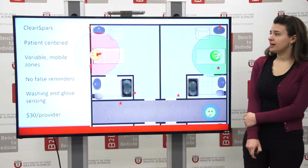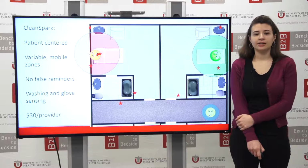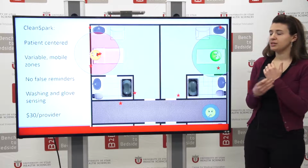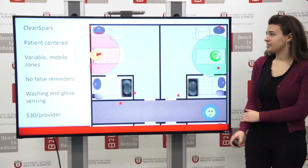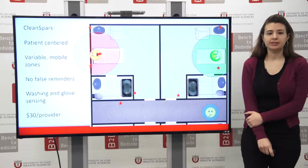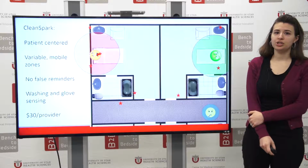CleanSpark redefines hand hygiene to be patient-centered. Only 2 sensors are required. The first is a Bluetooth transmitter attached to the patient ID bracelet. This transmitter forms a zone around the patient and their immediate environment. Depending on where the patient is located in the hospital, the zone will change size.